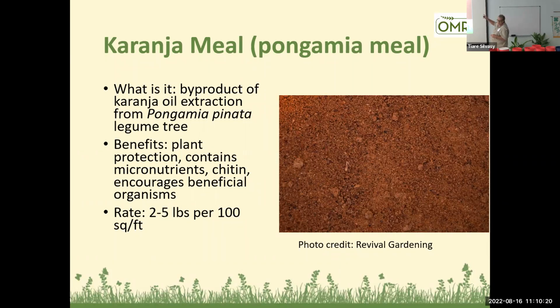The oil from this tree, this is now grown here in Florida and processed here in Florida for the first time, and it's organic. The oil can be used for biodiesel. They're using it for food oil, cosmetics, paints. I could go on and on. Both the Karanja and the neem on the slide before are used in health and beauty products. Okay, these are all perfectly safe things to use. Again, 2 to 5 pounds per 100 square feet, we use a half a cup.